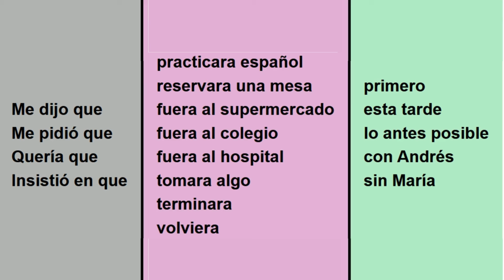Me dijo que fuera al colegio con Andrés. He told me to go to school with Andrés. Insistió en que volviera lo antes posible. He insisted that I return, that I come back as quickly as possible, as soon as possible. We might also say, he insisted on me coming back.